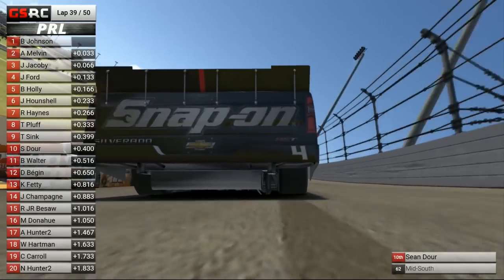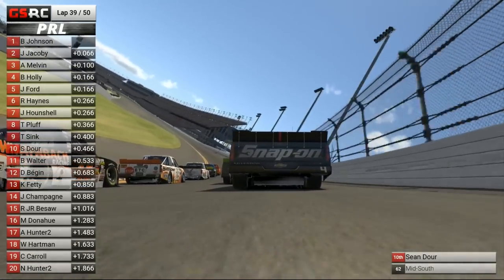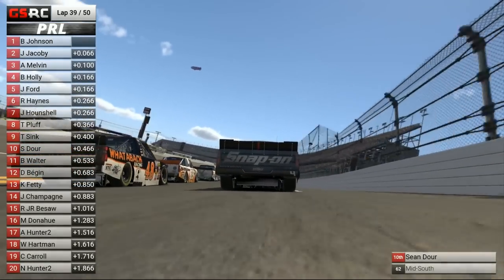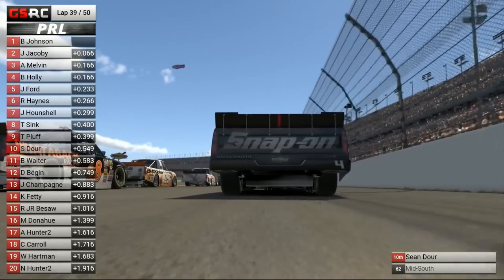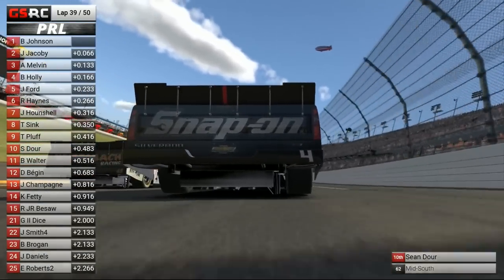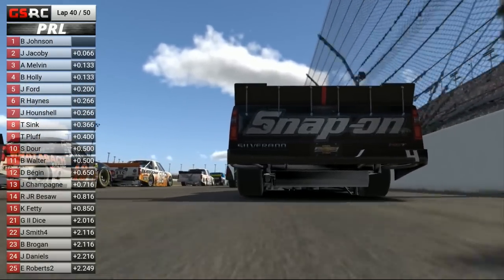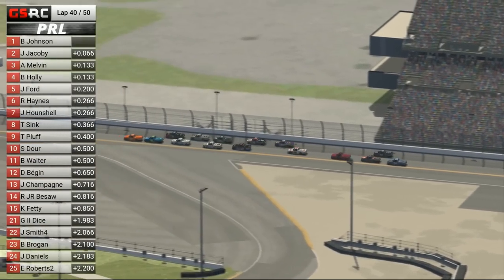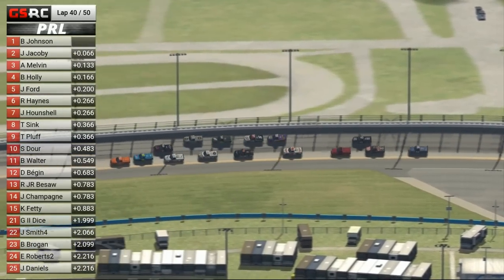This top group is starting to thin out a little bit, I'm noticing as well. Kevin Fetty is dropping off a little bit, but now they might be joined by Sean Dower in the 62 after being shuffled so far down. Look at this. Where did this purple car come from? Some people understand plate racing more than others, and Sean Dower seems to be one of those aliens who gets it more than the rest of us.